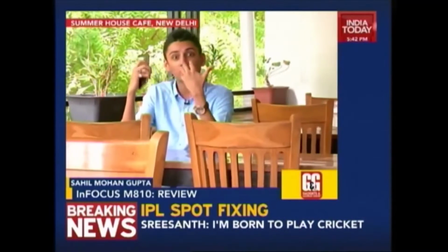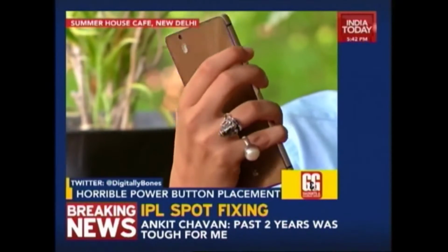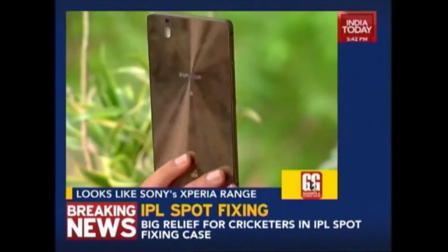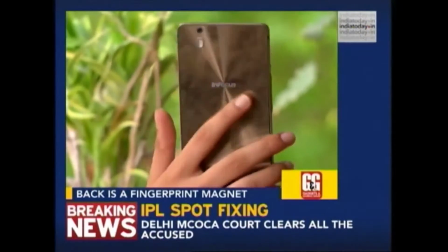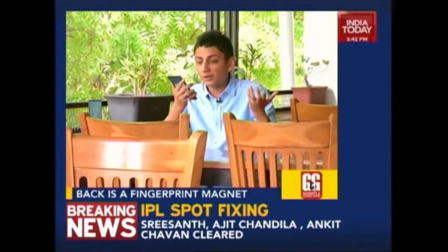Excited? Can't you see that I'm struggling out here with this power button, which looks like a carbon copy of a Sony Xperia smartphone? In fact, if you look at this entire phone, it seems as if InFocus hired a designer from Sony. It looks identical to Sony's Xperia Z3. And you have this really gaudy mirror-like finish which catches fingerprints and will probably not be to everyone's taste.